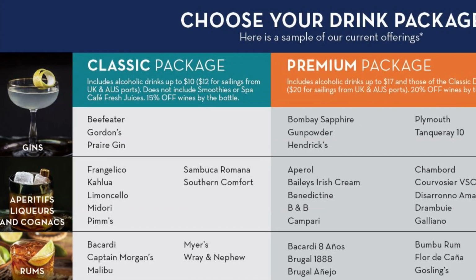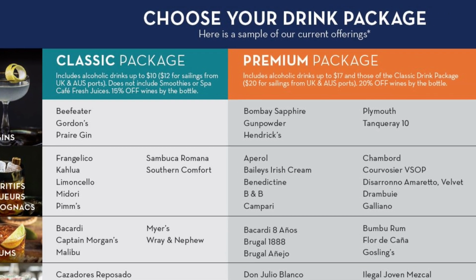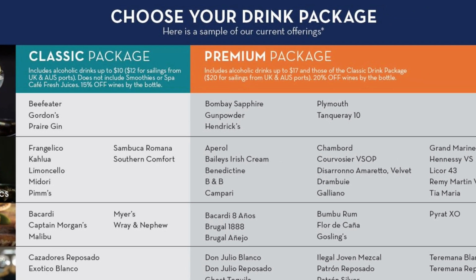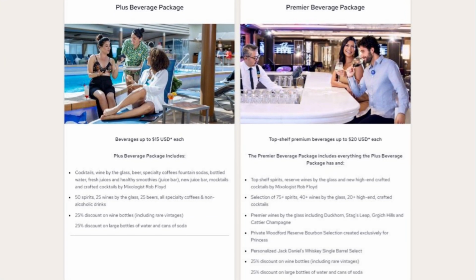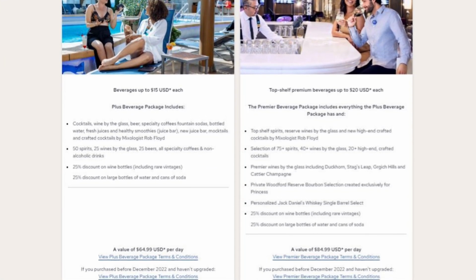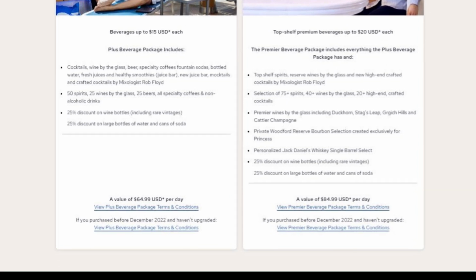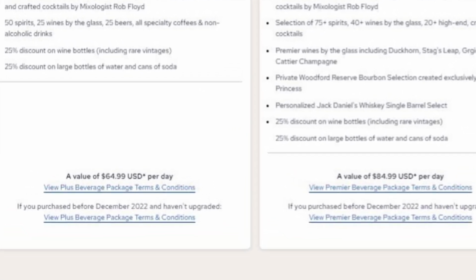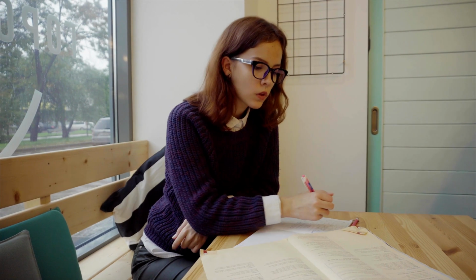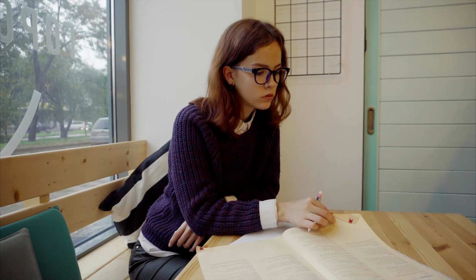There may be a better package that you can pay for that includes internet and your regular gratuities, and the drinks as well. For example, Princess Plus for a 7-day cruise, $60 a day is $420 per person, but that includes your internet and your gratuities and your drink package, and that includes the bar gratuities as well. So really do your homework before you jump on those free deals.